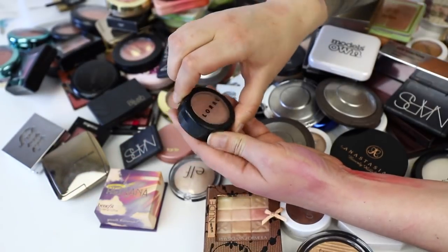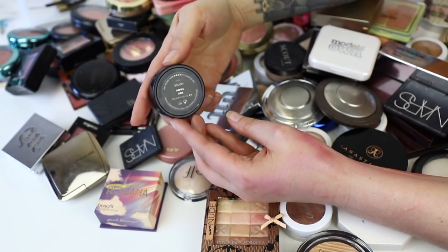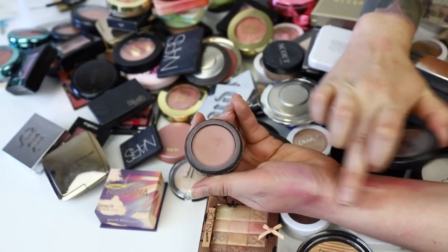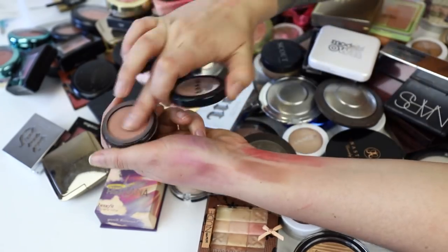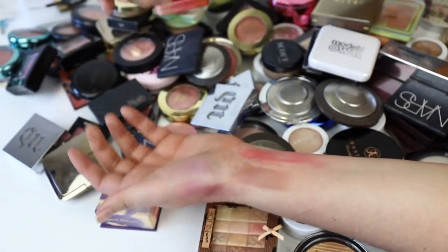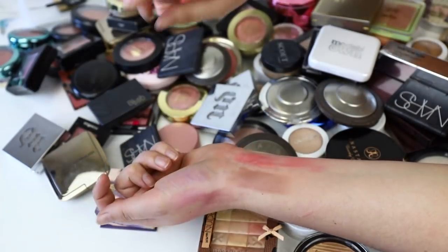I've got this shade here by Lorac. This is in the shade Soul. It's a really nice sort of cool tone nude. This is super old, but it's such a nice sort of brown color. So I might see if I've got other shades like that in my collection. I'm sure I do, but I might pan that one.